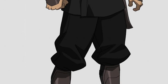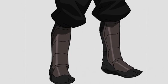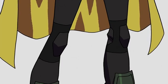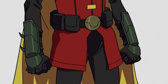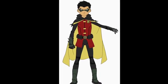So in his ninja uniform, he's wearing sort of gauntlets and greaves. The armor plating from the ninja gear, he kind of spray paints it dark green, and he takes a lot of the elements from his ninja outfit and incorporates it with the Robin gear to come up with his own unique look.